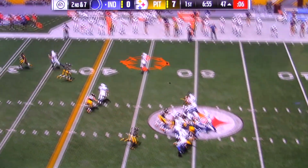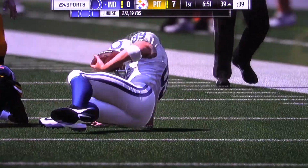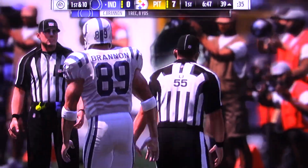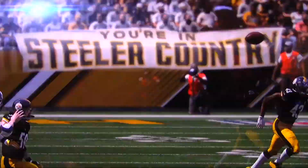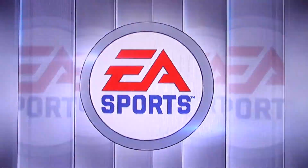Back to throw here. And he's got his man on the out route. And he'll get it inside the 40 to the 39. 8 yards on the pickup there, and it moves the sticks. How about the timing on that one? Boy, they were in sync, weren't they? Three-step drop, ball's out of his hands, right to the tight end. Nice completion.